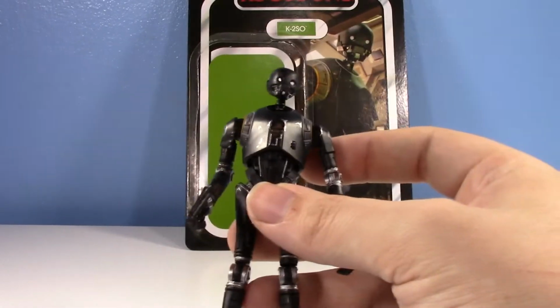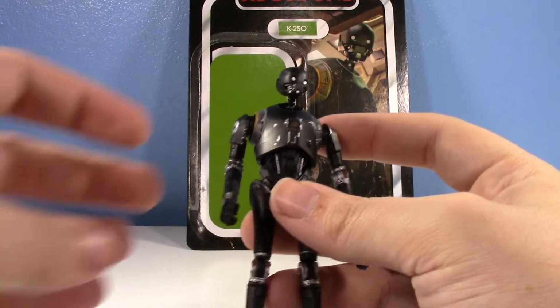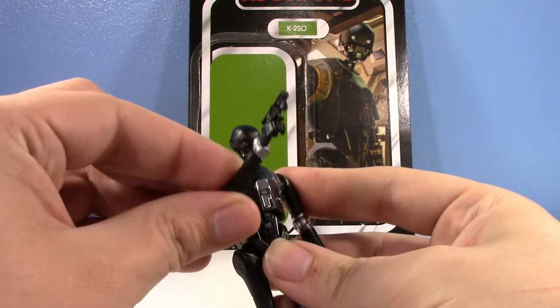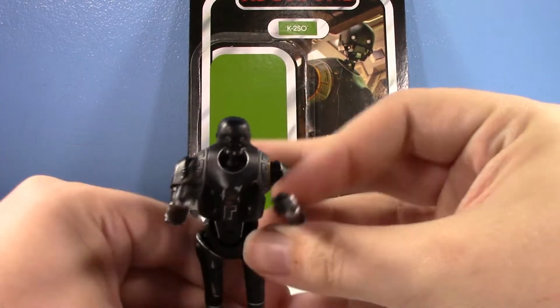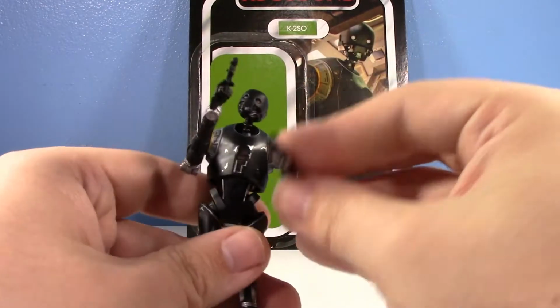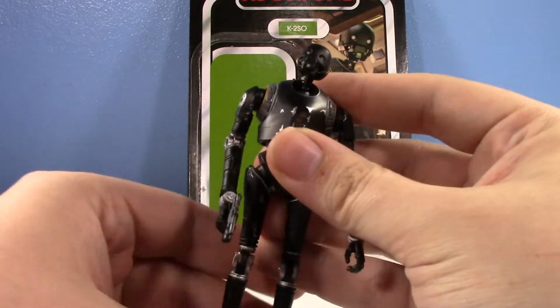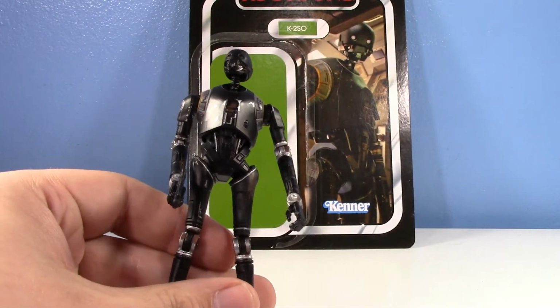So this, oh my gosh, I don't have enough space for my arm. I probably should have thought of that. So this time around, they actually gave a gun to K2. They gave him the gun he used when he was like, pow, pow, get to the thing. And he's like, pow, and then he's like, pow. Yeah, he's got the gun for that. I know, that was a beautiful recreation, 10 out of 10. But yeah, he's articulated.